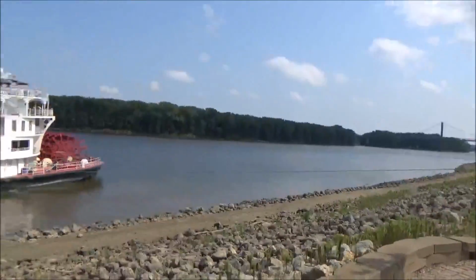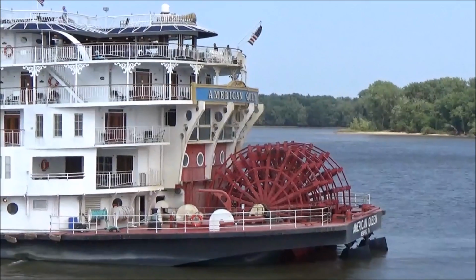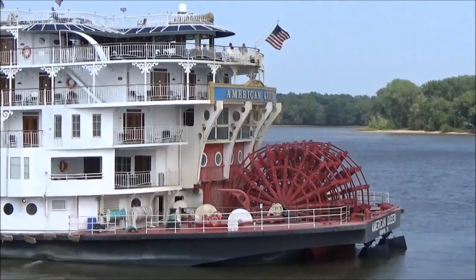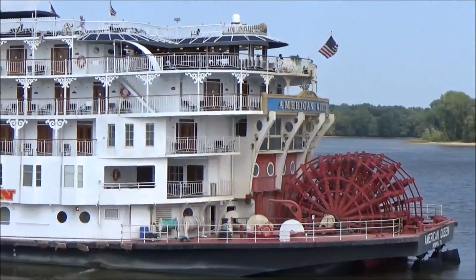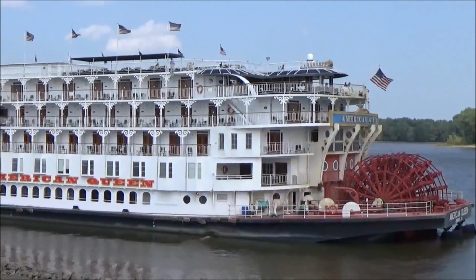We're on the stern side of the American Queen. Angie wants a better shot of the paddle wheel, but I gotta go around that truck that they moved and adjusted earlier. Okay, let's do that real quick. And we gotta end the video with the boat leaving in a little bit here. Kind of zoomed in on the paddle wheel area of the riverboat. They also got bow thrusters on this boat too, believe it or not.